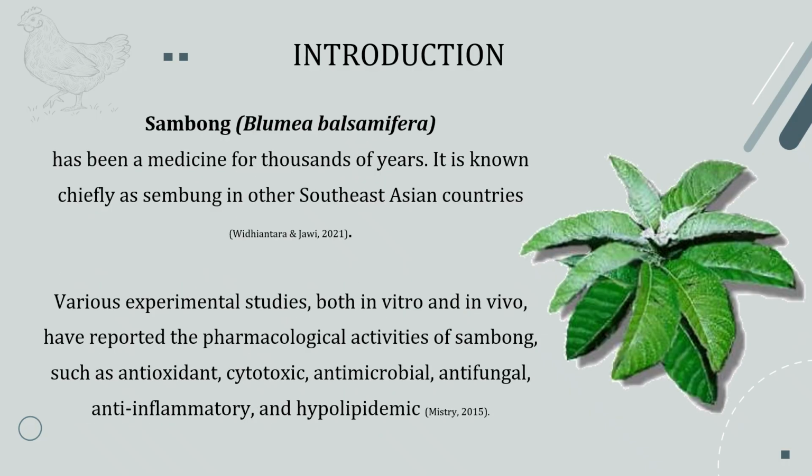Blumea balsamifera, known as Sambong, has been a medicine for thousands of years. It is known chiefly as Sambong in other Southeast Asian countries. Various experimental studies, both in vitro and in vivo, have reported the pharmacological activities of Sambong, such as antioxidant, cytotoxic, antimicrobial, antifungal, anti-inflammatory, and hypolipidemic.